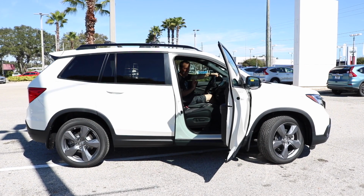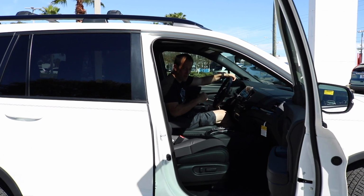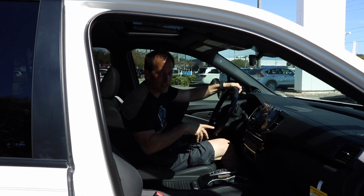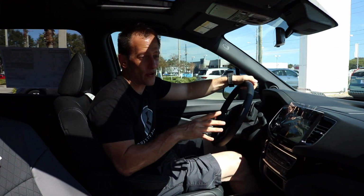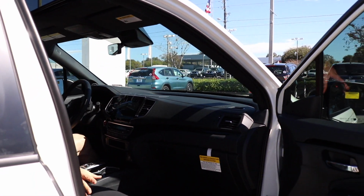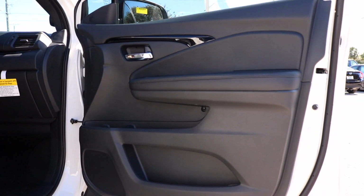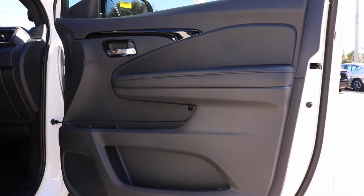All right, guys, here we are inside the all-new 2020 Passport. Remember, last time we've been in one was all the way back in 2002. Where were you back in 2002? Let's start with the door panels. Lots of black, but it's tasteful. I like the leather material on the armrest. It goes all the way around that door pull there.